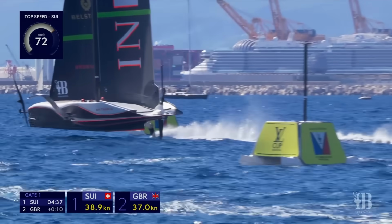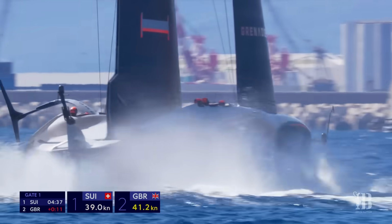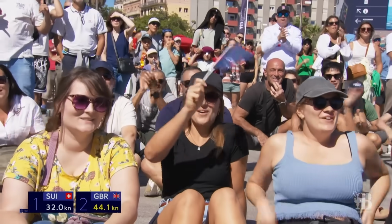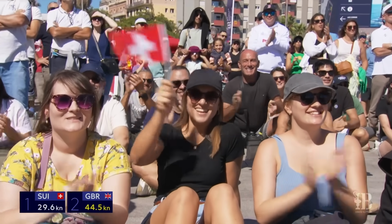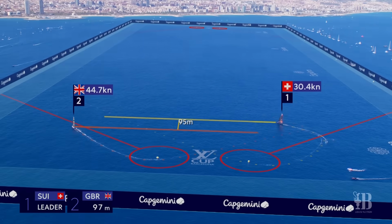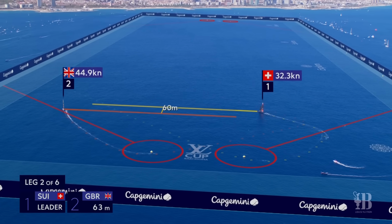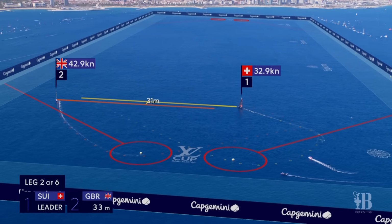And in goes INEOS Britannia. Nothing in the second race of the Louis Vuitton Cup semi-finals. Hold it. Oh yes, you love that early excitement. Just remember, 5 legs to go. Remember American Magic in race 1. Off the course at the moment, we're getting in front of it. Going to get light in a minute.